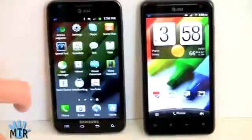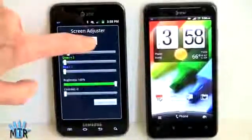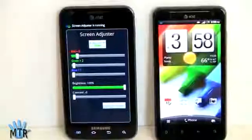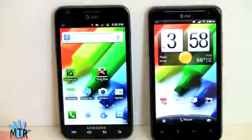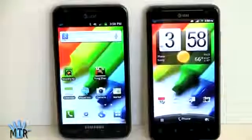Something to keep in mind if you do like Super AMOLED, but that kind of bothers you, there's a handy little utility called Screen Adjuster that you can use. And I'm going to turn it on right now, and you can see if you raise the red some, you're going to get more of a neutral color. That will be at the expense of some of the vividness of Super AMOLED, though, so I haven't really cranked it enough to get rid of the blue completely, but you can play with that kind of thing.